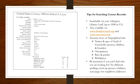Census records are just a wonderful source of biographical information. Not only can you learn everyone's name in a household, you would learn their ages, their occupations, if they had any boarders or tenants living there, as well as where they were born, and places of residence over time. And the 1940 census is the most recent one that's available, and luckily in Virginia it is indexed. So if you haven't searched that yet, I would strongly encourage you to do so.